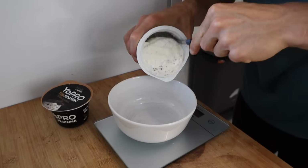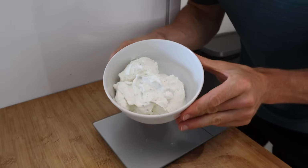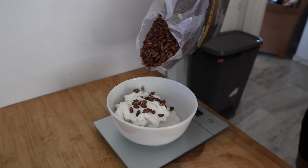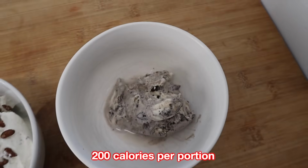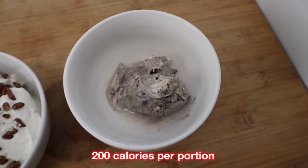But if you're looking for something that is a little bit more substantial and still has that sweetness, then fat-free yogurt is a great shout. So each of these 160 gram tubs have 90 calories. And as you can see, it is already much bigger, but it actually falls 20 calories short of 200 calories. So I'm gonna sprinkle a few Cocoa Pops on top for that extra crunch. So the same amount of calories, but an absolutely huge difference in terms of overall volume.